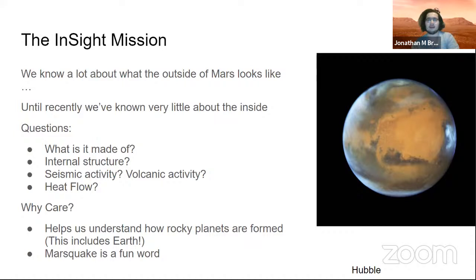And then there's the question of whether it's seismically active. So are there earthquakes, or Marsquakes, I guess? And is there volcanic activity still, or is it still a dead planet? And finally, what's the temperature of the inside of Mars and how is heat flowing to the outside? Because that tells you how it's cooling off, which is similar to asking, is there volcanic activity? Because the more a planet cools off, the less volcanic activity it'll have.